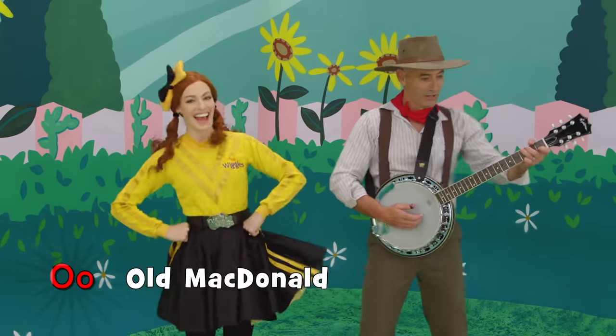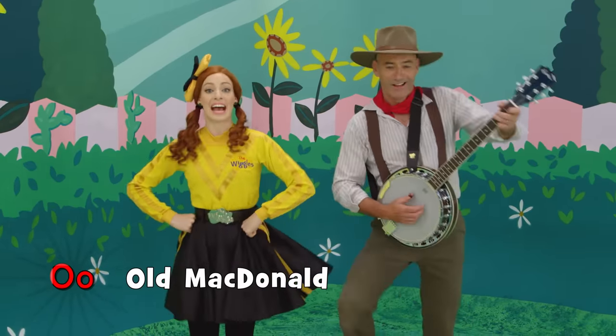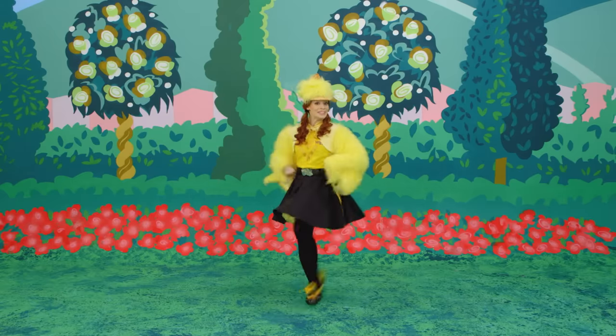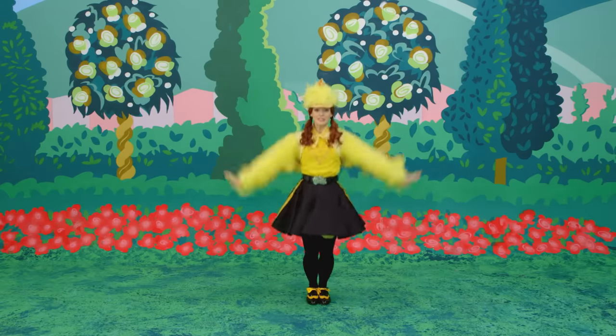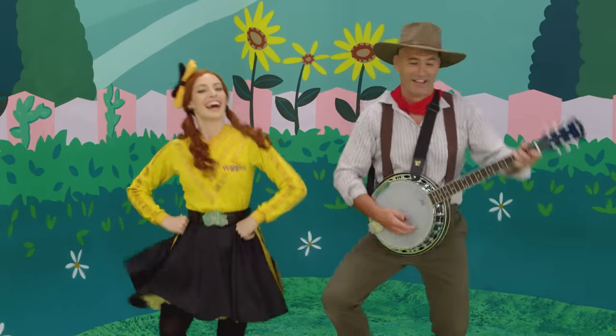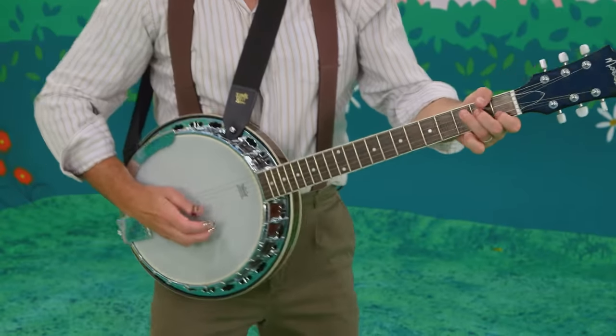Old MacDonald had a farm, E-I-E-I-O. And on his farm he had some chicks, E-I-E-I-O. With a cheep, cheep, here and a cheep, cheep, there. Here, cheep, there, a cheep, everywhere. Cheep, cheep. Old MacDonald had a farm, E-I-E-I-O.